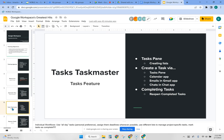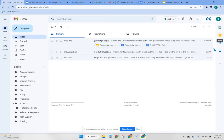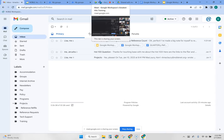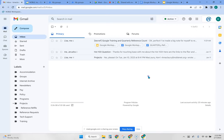So I'm going to talk about Google Tasks, which is my absolute favorite feature that comes with Google. Hard agree. Oh, okay, yeah, I like that. I vehemently agree with you.